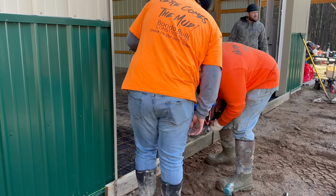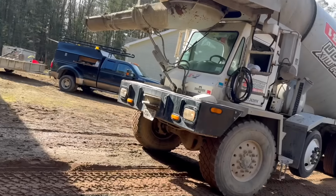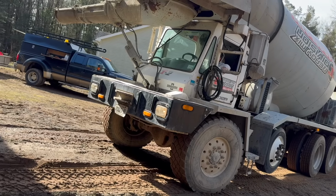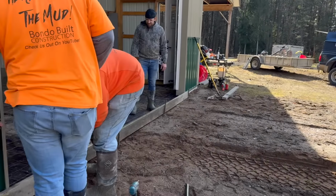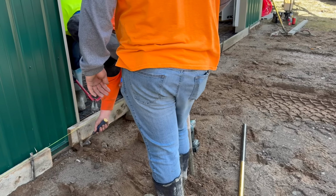Getting our board in place now. We got Travis back. He ran our first truck. He's back with the last truck. We're getting our boards in, setting them with a laser.